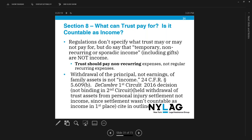Now, let's say you put a lump sum in a trust for someone on Section 8. There was a First Circuit case that said if you withdrew principal, not earnings, of family assets, it's not income. The case held that withdrawal of trust assets from a personal injury settlement was not income. So that's First Circuit, it's not the Second Circuit, but that's sort of unusual, that you could actually take the principal, the withdrawal of the trust assets from the settlement. I'm not sure how they did that because the trust is irrevocable.